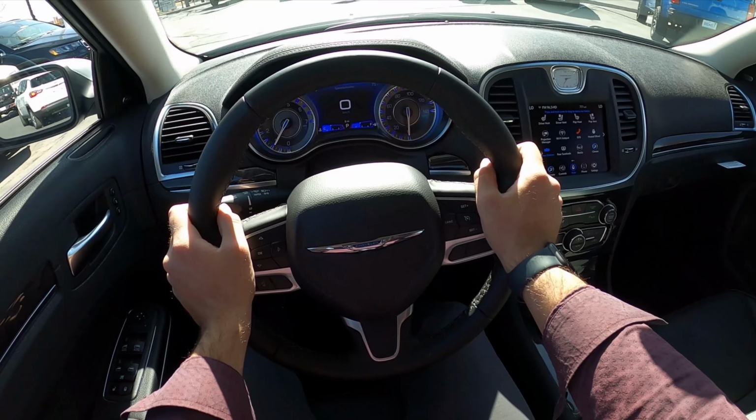Let's talk about visibility before we set off. Here's visibility over the hood. Both mirrors, which do have blind spot monitoring. And throughout the rest of the rear. And let's set off. Setting off here in the 300.